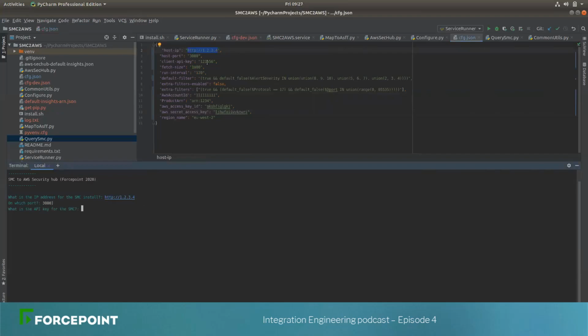So the first you need to add your IP address for the SMC, the API key which is exported from the SMC when you create an API client, the time that you want the service to run periodically, the query size, how many logged events you want to pull back at any one time. So I guess every customer will be able to define this based on the amount of logs and the frequency of the uploads. Yeah. So it's really configurable. It's very flexible to let them do whatever they want.